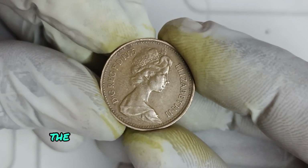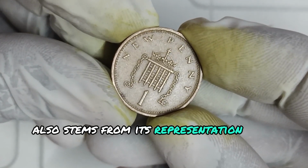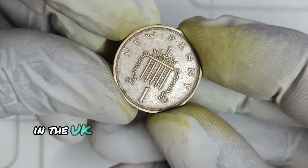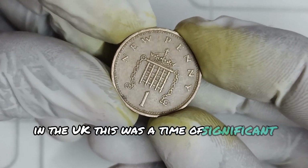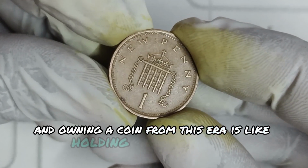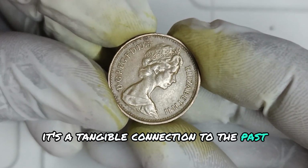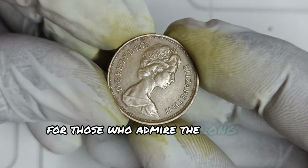The fascination with the 1975 penny also stems from its representation of a historical period in the UK. This was a time of significant change and modernization, and owning a coin from this era is like holding a piece of history. It's a tangible connection to the past, particularly for those who admire the long and storied reign of Queen Elizabeth II.